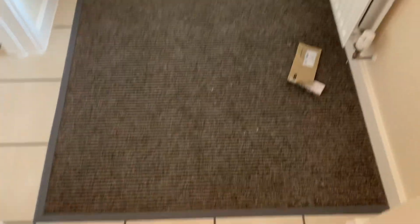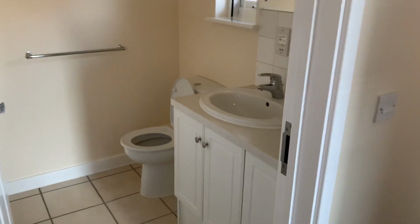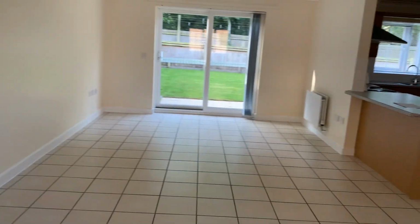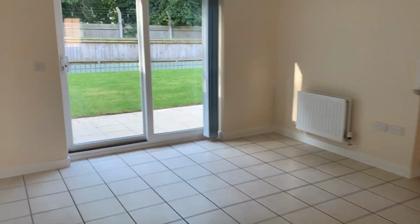This is the front door. This is the first bathroom on the first floor. This is the living room / dining room. And then I guess this is the dining room portion.